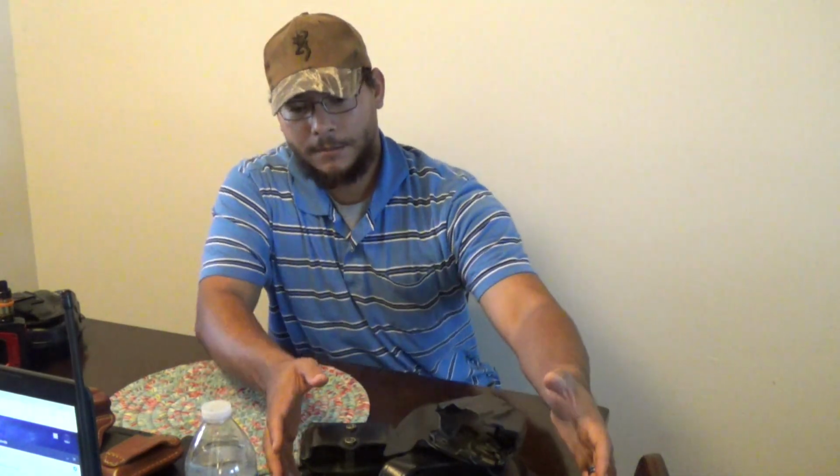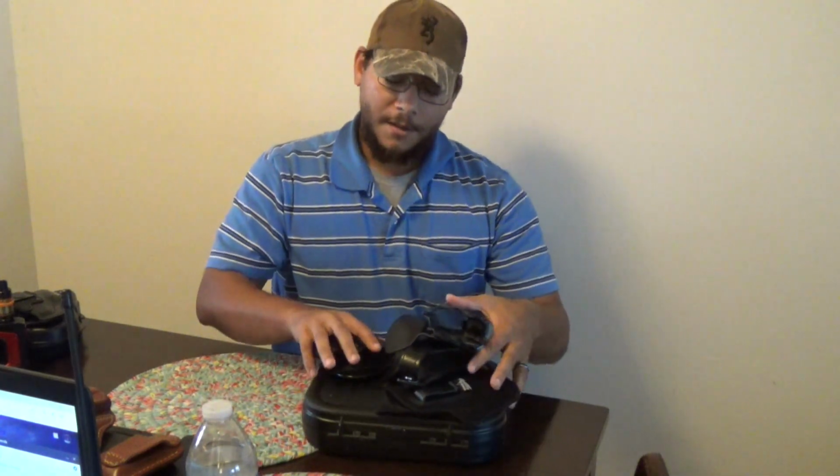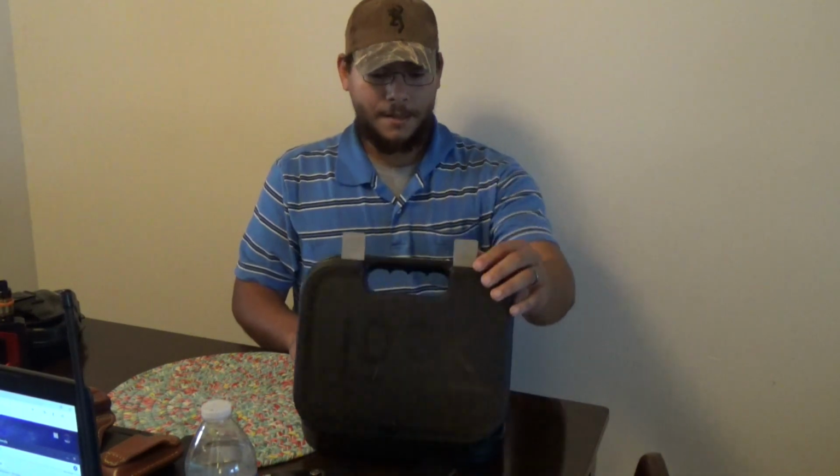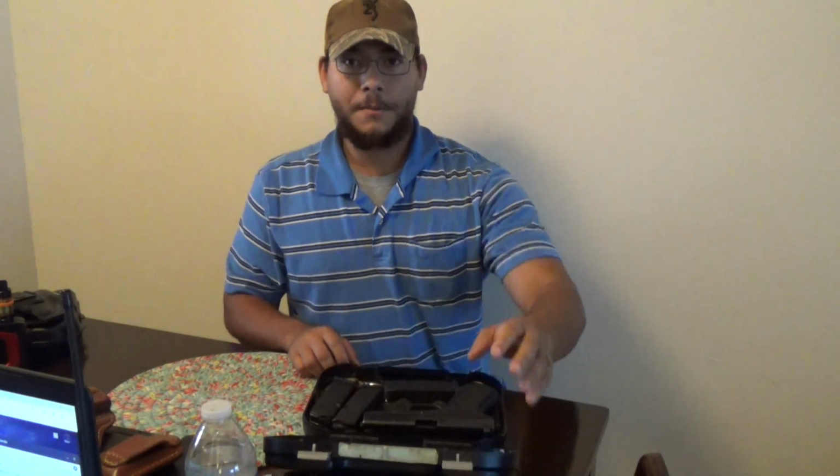Now, anybody that's been in the firearms hobby for more than 5 minutes knows that when you have guns, you tend to collect a lot of extra accessories, especially handguns. So, these are all my holsters and mag pouches for my Glock 23. I actually got that a couple of years ago in Austin. It was my first Glock, and I have been in love with this thing ever since.